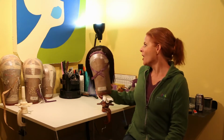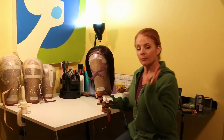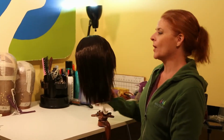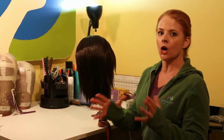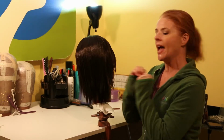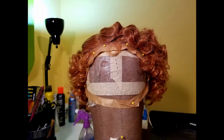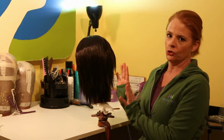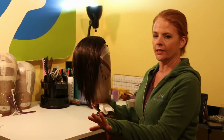How I keep my wigs in stock is completely unstyled. I like to call that the neutral state. That way, when I pull it out of stock, I know it's neutral. It can adapt to any hairstyle I want to give it: a tight curl, a loose curl, a straight style. So that's why I call this the neutral state. Completely no style at all.